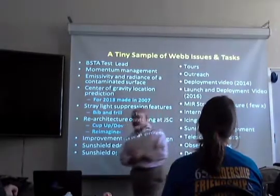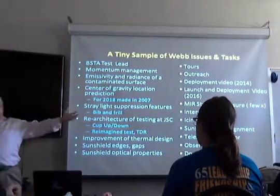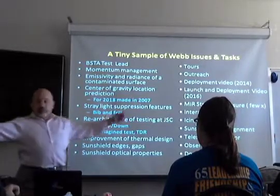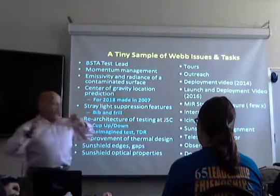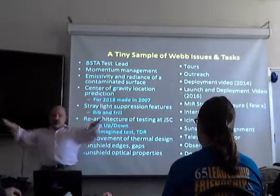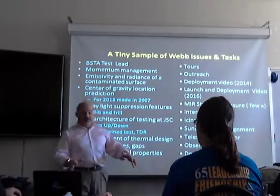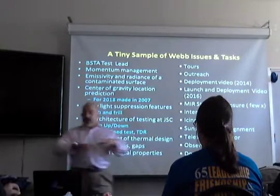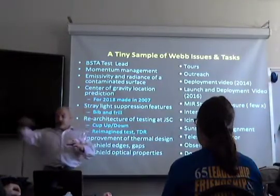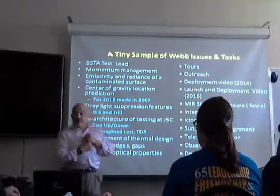Sunshield hole alignment. This is a very fun problem. The sunshield's layers are very large, 160 square meters each. They all have to fold up. Okay, you can appreciate that they have to be secured to those pallets, because otherwise they're all going to fall on the bottom of the spacecraft and get tangled, and that would be bad, right? So they have to be secured. So they're secured with a launch restraint device that has a hole.